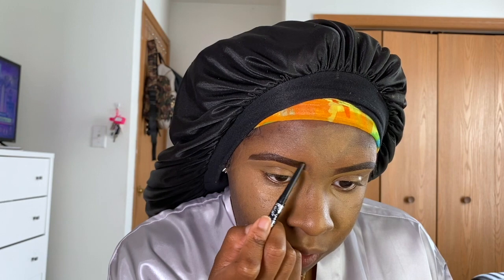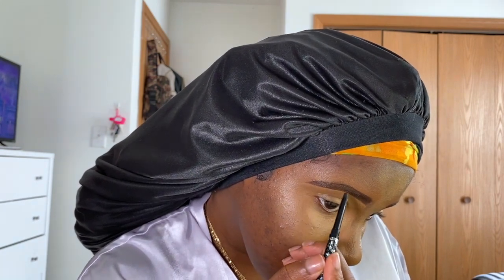And then, you know, remember your brows are not twins, they're sisters. So you want to make them look as close to one another as possible. But don't get mad if they don't look identical, if that makes sense.